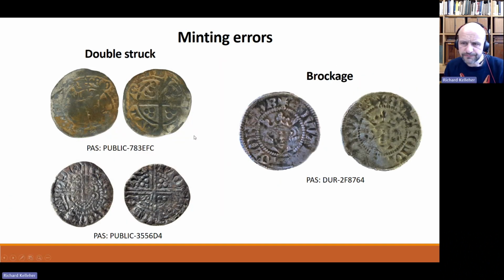Now, occasionally, while most of the products of the mint are of a consistent standard, minting errors do creep in. I've illustrated a couple of examples here. On the left, you've got coins that have been double struck, and the top of the two images there shows an example of where a coin has shifted around on its axis between hammer strikes, because not all coins are made with just one hammer blow, it might be a few, in order to impress that image.